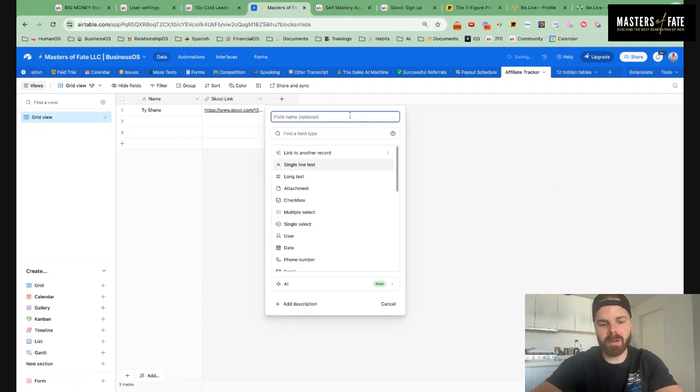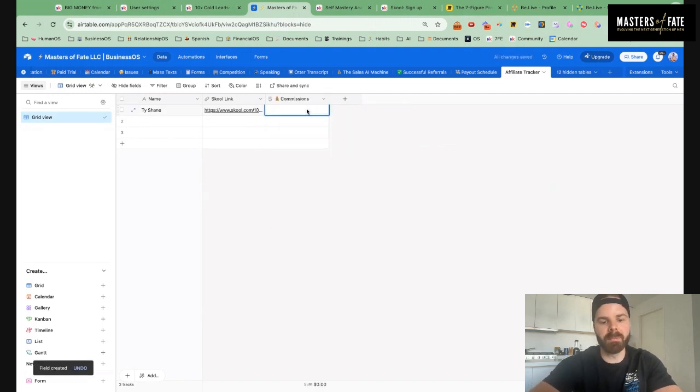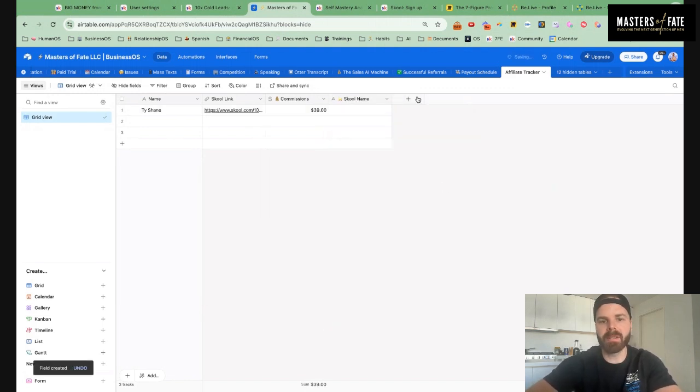And this would have been worth, let's put in commissions, boom, and put in the currency. And we can default this currency to $39 per month because that's the commission rate, boom. So that would have been that. And then let's go with Skool, boom. Skool name, perfect. And single line text, so we can type that in.